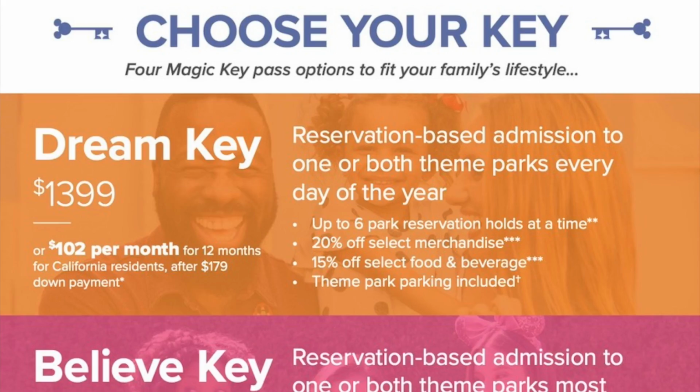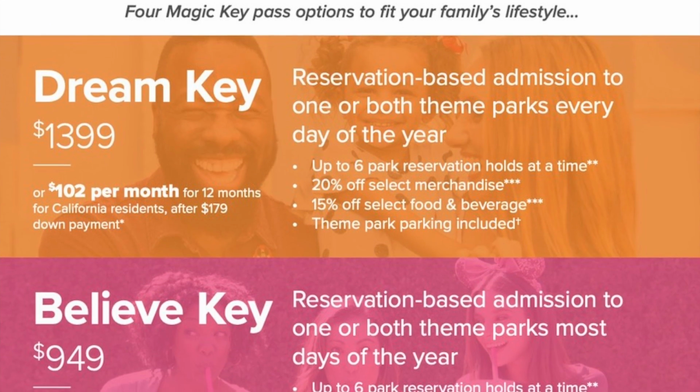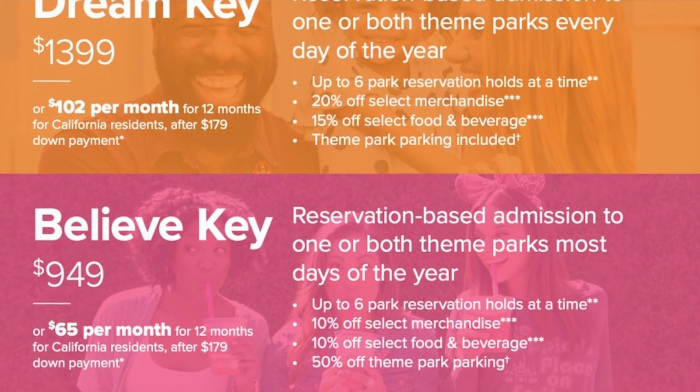I believe that's just under the price of the Signature Plus Pass. I could be a little bit off, as I'm just going off the top of my head here. The second one is called the Believe Key. This one is $949. So actually sub $1,000, which is good. This is where it starts getting different. You don't get as many perks.